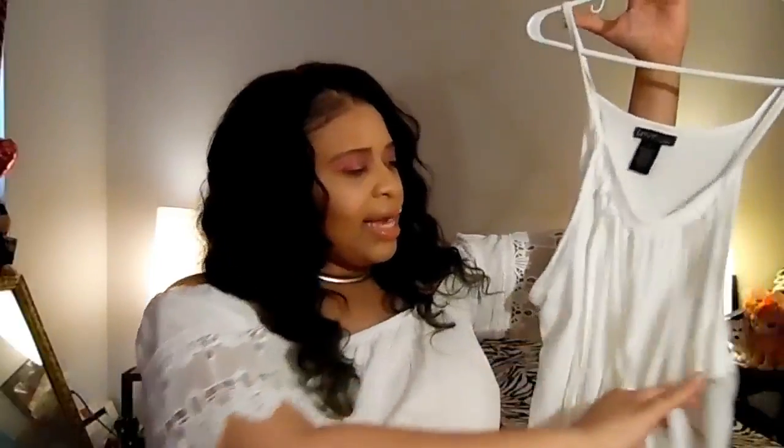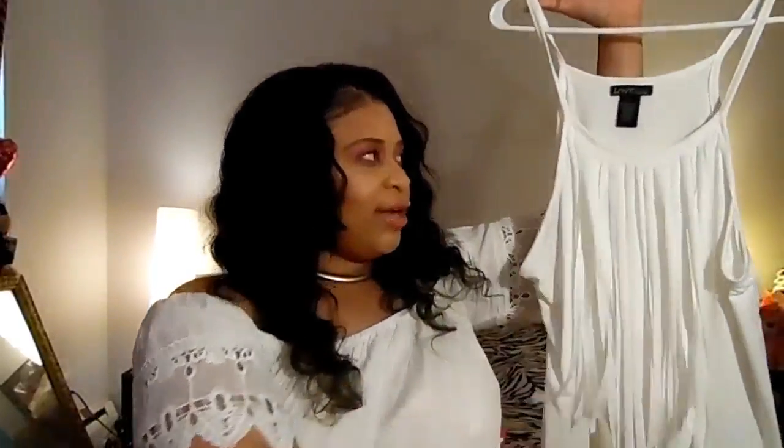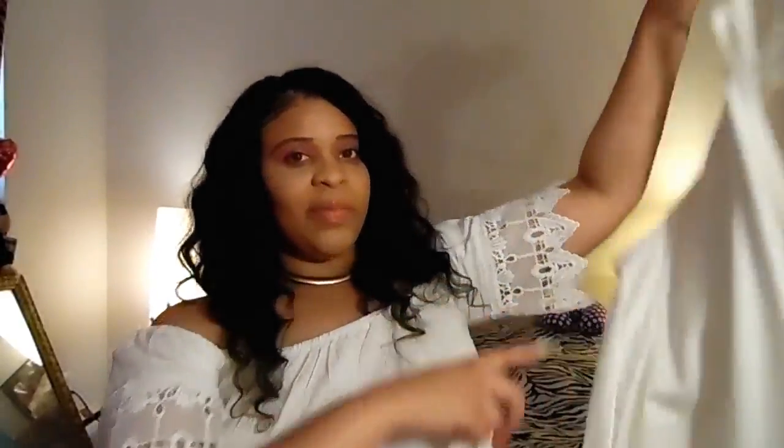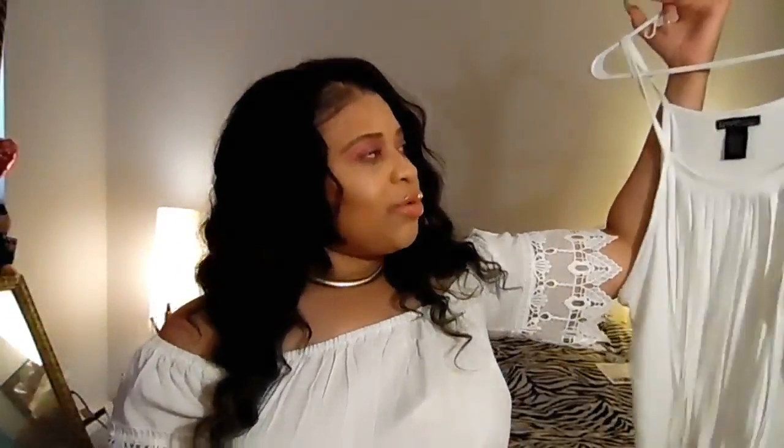This top I got is actually just a tank top, and it has some fringe detail. I'm sorry, it got a little tangled. But I actually plan to wear it backwards so the fringe could be in the back. I saw an outfit like that with some flared jeans and a floppy hat and some French braids, and I thought that was really cute. So I'm gonna turn it around. It does cut really low, so you need a really good bra that probably won't show. So yeah, I got that.